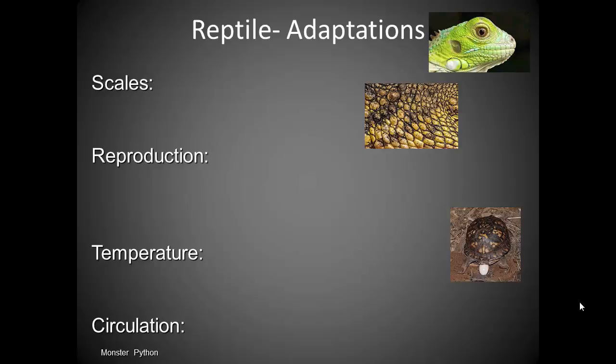Well, then a group of amphibians evolved into reptiles. And reptiles took that one step further. They were able to completely separate themselves from life in the water. And there are some adaptations, some characteristics that allow reptiles to live their entire lives out of the water and on dry land. And so some of those things are what we're going to talk about. And one important thing is their body covering.